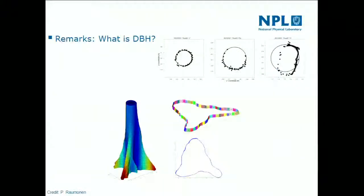Two remarks to finish. What is DBH? I think, just stepping back, what is DBH? If you show this picture where you were measuring this diameter above the buttress, it's labor intensive, it's not always straightforward. So this is an example of a tree. I think this one is a Gabon.